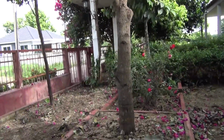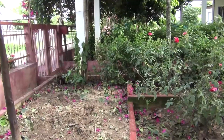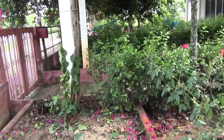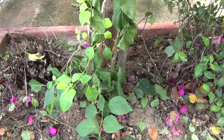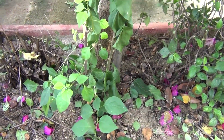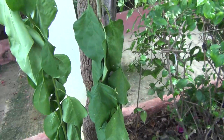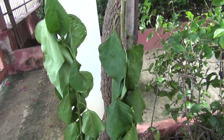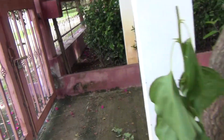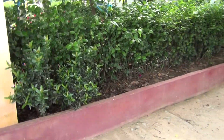So here, a while back I had put one in here, and it did catch on. That's this one here, but I put two more. I think 3 would be good. Of course, don't know if they'll grow.